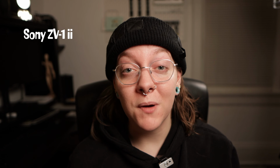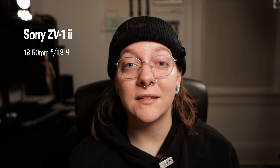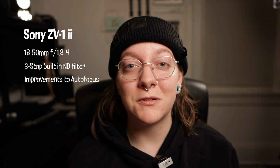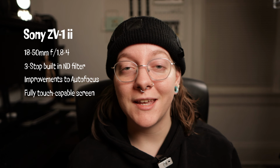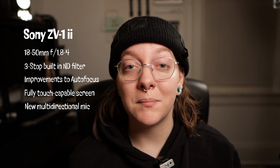The ZV-E10 Mark II, however, has an 18 to 50 f1.8 to f4 zoom lens. It has a 3-stop built-in ND, a couple improvements to the autofocus and touchscreen navigation, as well as a brand new 3-capsule multi-directional microphone. The touchscreen on the ZV-E10 Mark II is also fully touch compatible, whereas with the ZV-E10 original, the touchscreen only really can do a couple things like touch focus.